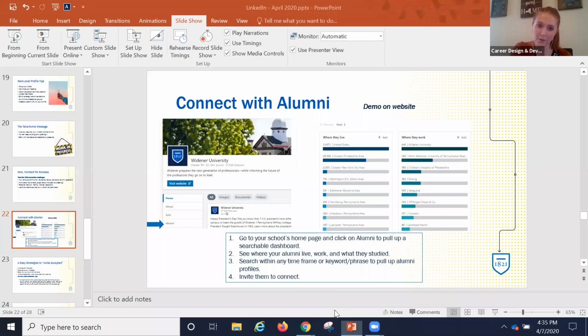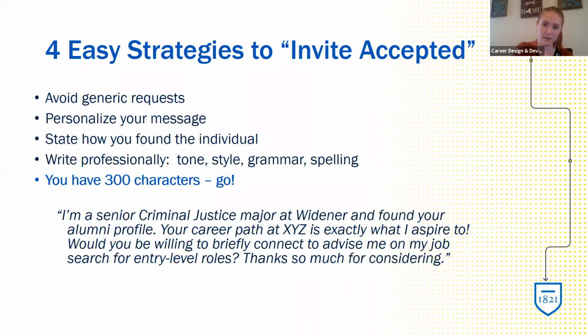Adding a note allows you to include a personalized message. It's best if you can state how you found the individual, write professionally, have a nice tone, style, grammar, spelling. The challenge sometimes is that in that initial message, you have 300 characters, a character limit. So it does need to be short and sweet, but best if you can state how you found them, explain why you're reaching out within that short message.